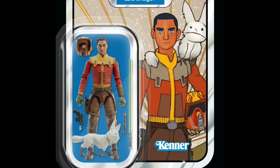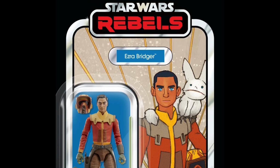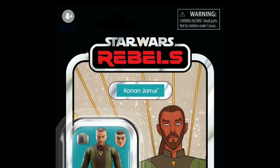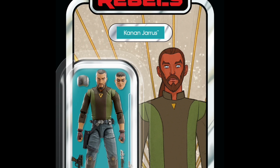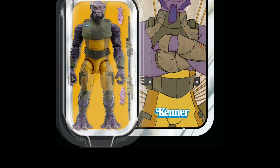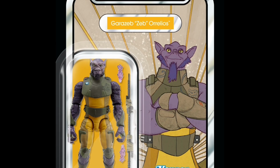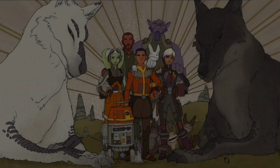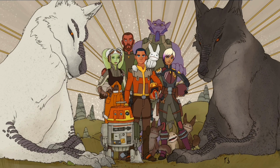Now, it'd be even better if the whole crew came with the Ghost for just the 8,000 production unlocks. And then after that, we got stuff like Agent Kallus, Rex and his partial clone armor, maybe an Ahsoka, Hondo, or a Maul. So, great looking set, but I would have loved if all the figures came with it. And then we got those extra unlocks. Let me know in the comments below if you guys are going to get this set.